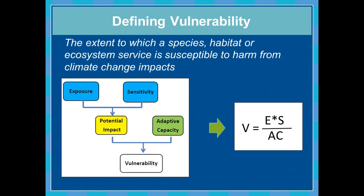So looking back at our equation for vulnerability again, each resource at the workshop was scored for each of those three components of vulnerability on a 1 to 5 scale based on many of those characteristics I just listed. These scores were then used to calculate an overall vulnerability score for each resource that is being incorporated into our final assessments.